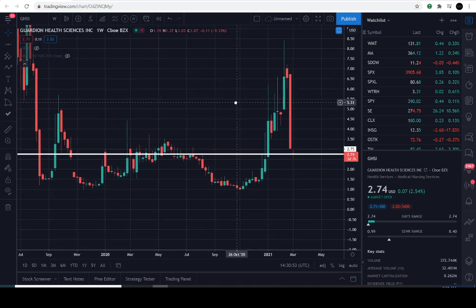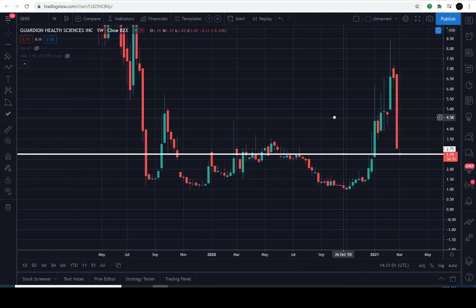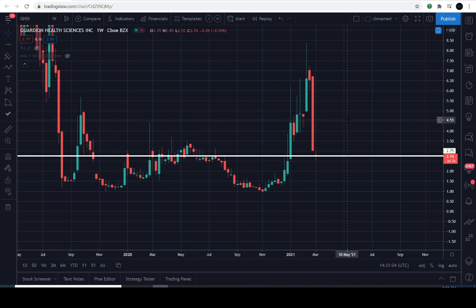So what do I see with GHSI now? Okay, so I looked at the higher time frames and I noticed something that suggests that the price could reverse to the upside, okay?